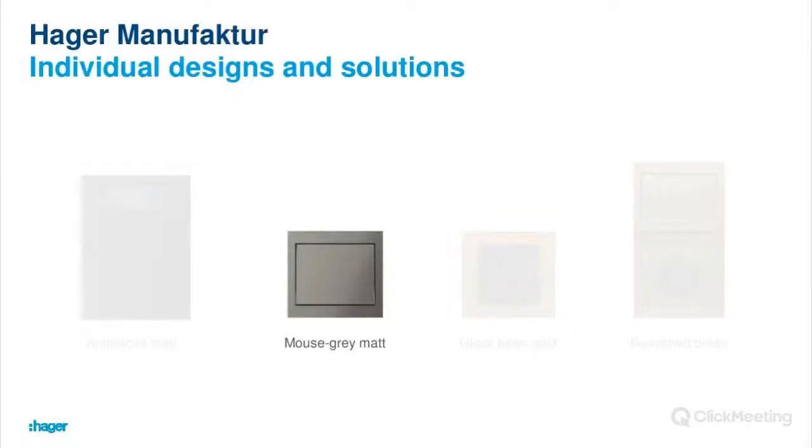Another nice solution is always a lacquering or a painting. So here, for example, I have a K1 switch painted in mouse gray matte. Also, we can do it, of course, in other colors, other tones of gray, for example. But the painting of the K1 range is also very often asked.